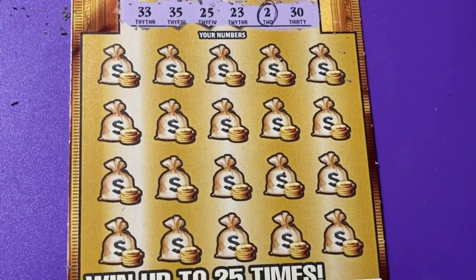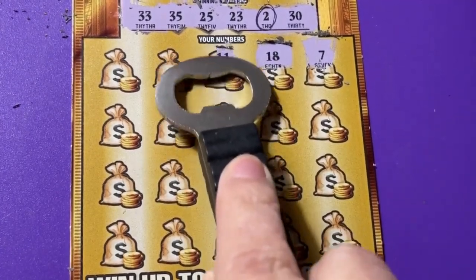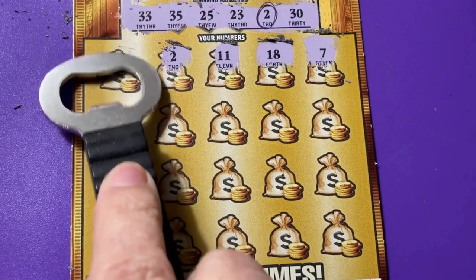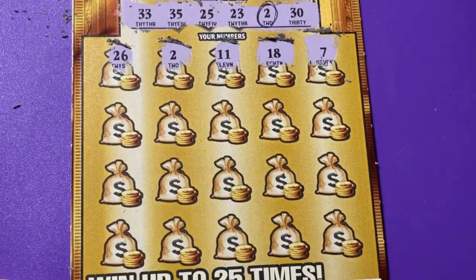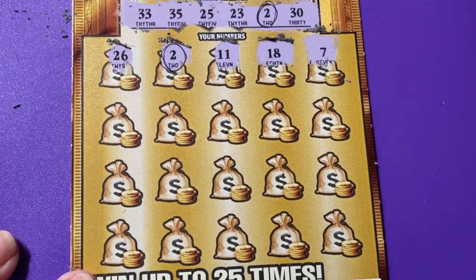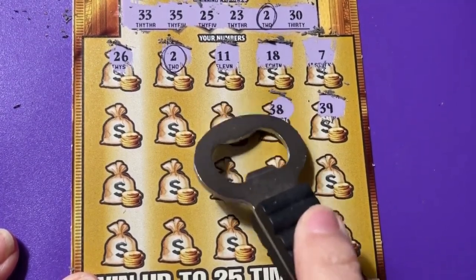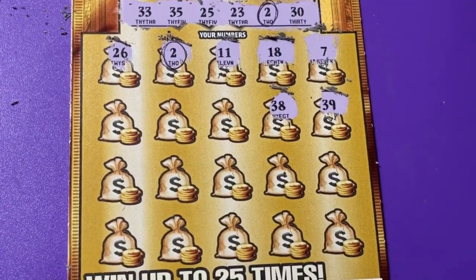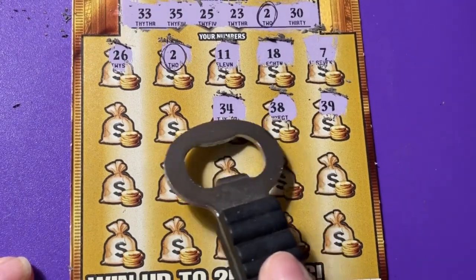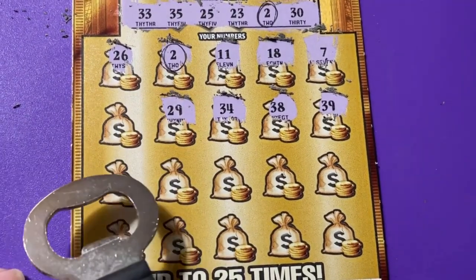Go down and scratch some numbers, see if we find anything. Because we could get something else to go with that 20. Oh, we got 2 again. Look. You see it? Right there. Okay. So that means we have to at least doubled up. I hope. I mean, they could give me 30 again, but wouldn't you want to have a different prize on this ticket? If I got 30 on the last one, it would give me 40 on this one. That would be nice.